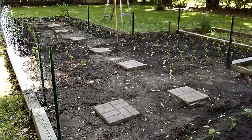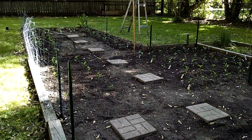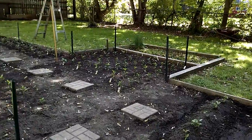Okay, here's the garden. We kept it simple this year. Did a lot of tomato plants, a lot of cucumbers, a lot of pepper plants.